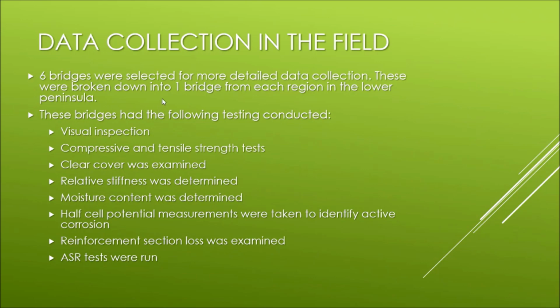Our final step in the preliminary data collection was to get boots on the ground and actually visit some bridges. The team went out and visited 6 bridges, one from each region in the lower peninsula, and they took cores along the face of the barrier through the deck in order to obtain samples from right near the areas of distress. And they also set up a grid pattern so that they could examine tests as you got a little bit further away from the barrier.